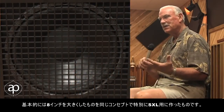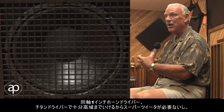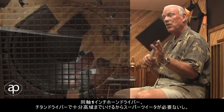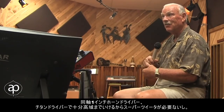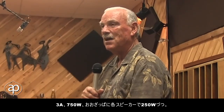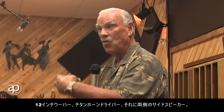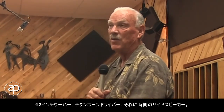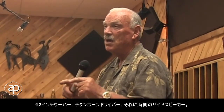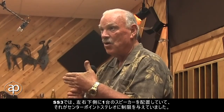It's the same concept. It's coaxial, so it's got a 1-inch horn driver, but it's a titanium driver now, so it goes very high up. We don't need the super tweeter in this box. You've got all the top end you want. This is 750 watts with 3 amps, roughly about 250 per device. That would be a 12-inch woofer, the titanium horn driver, and also the 2 side speakers we have in this are now in a new configuration. So instead of having one speaker right underneath it, which was always kind of a limiting factor with the Centerpoint Stereo concept, it was 180 out.